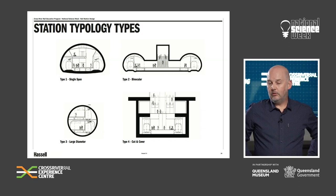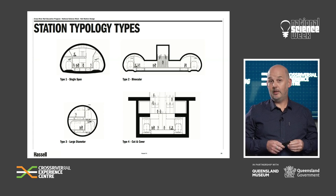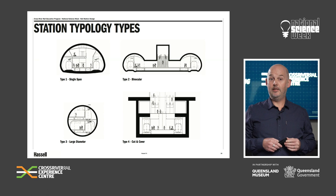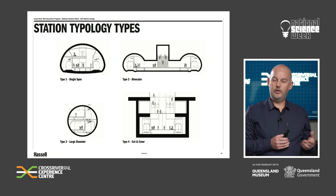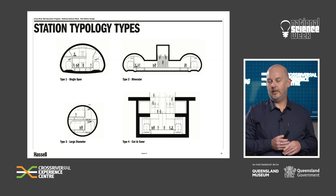One of the things that we always start discussing, particularly at the beginning, the early planning stages of a major project like this, is the station typology. It's the type of platform arrangement that we deliver below ground. And I think this is a very relevant part of the conversation, following on from the discussion that Jeremy Kruger had earlier in the week about mining activities, the way that the TBM comes through the project.